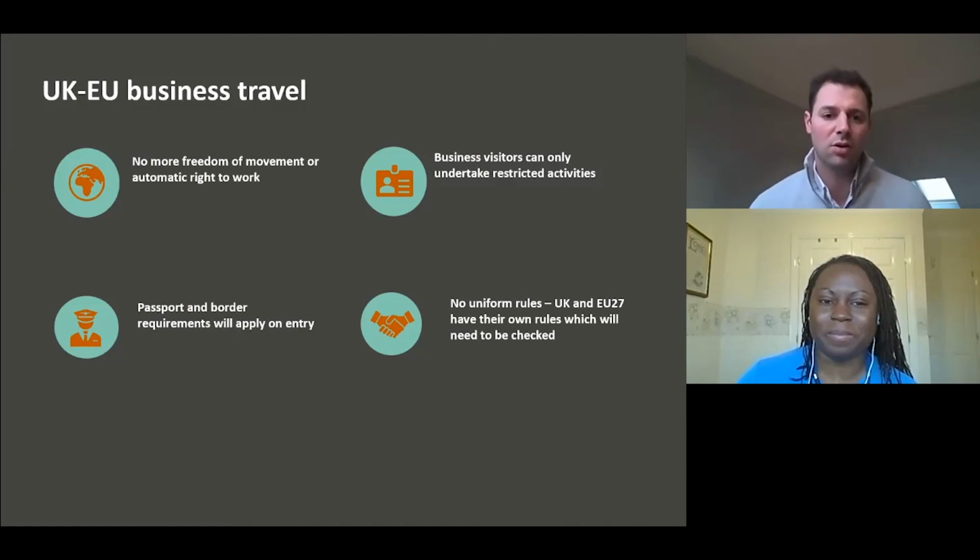Finally then, onto the impact on business travel. So UK nationals no longer have freedom of movement or the right to work in the EU. There are passport and border requirements now, meaning that passports have to have a minimum of 6 months left before expiry for someone to be able to travel on it.